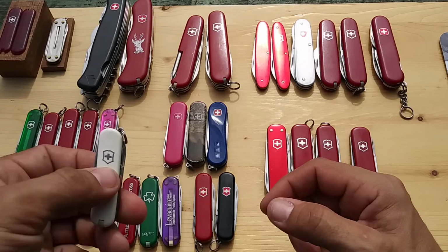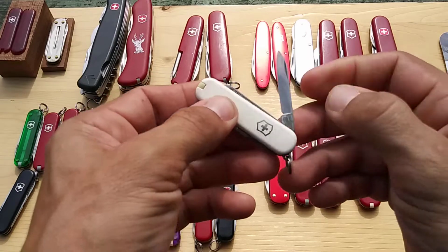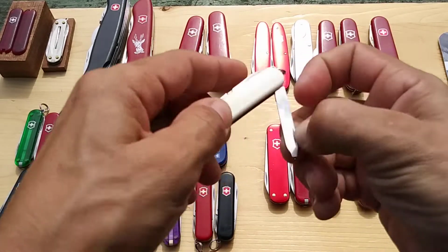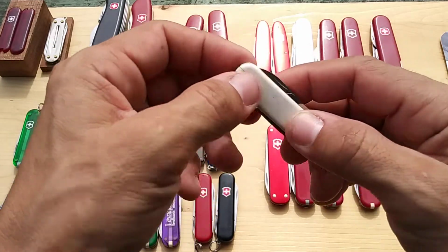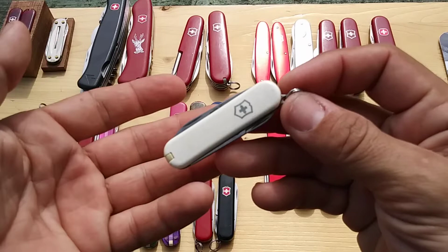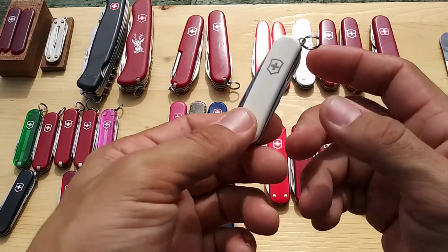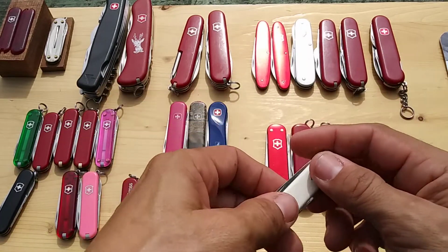This is one that I've actually had for about 10 years now. This has been on my keys forever. And this is the regular standard classic, regular pen blade, the fingernail tool, and the scissors, and then toothpick and tweezers. Just, you know, the classic is so handy to have around. I always have one on my keys. It's just one of those things I always keep around because it just comes in handy sometimes.